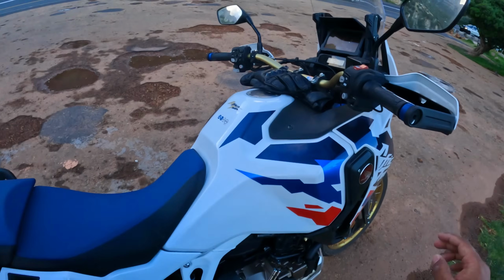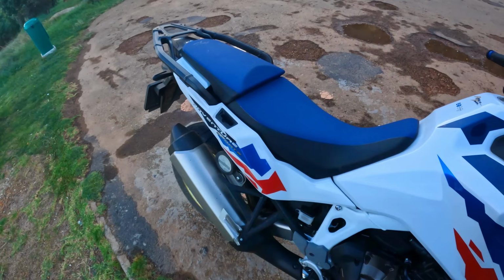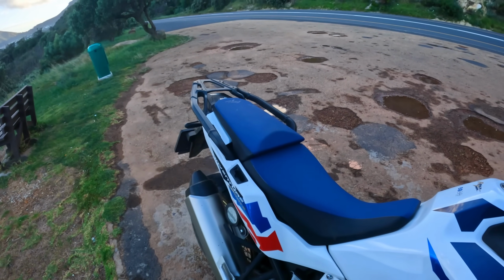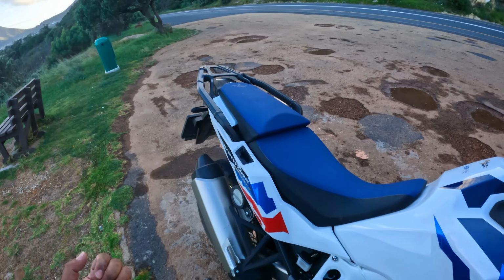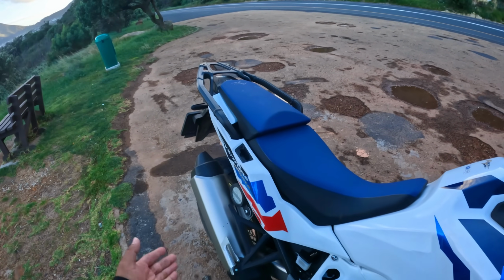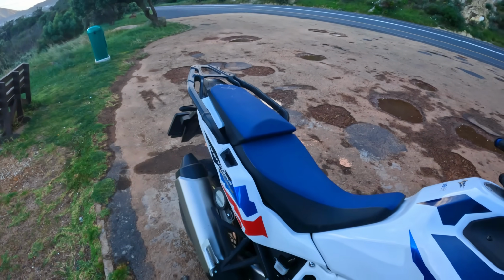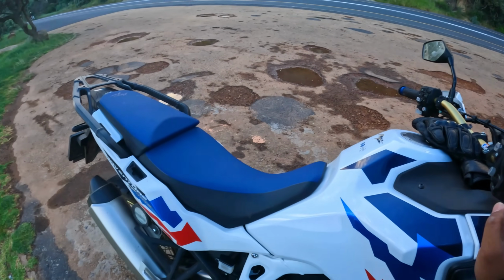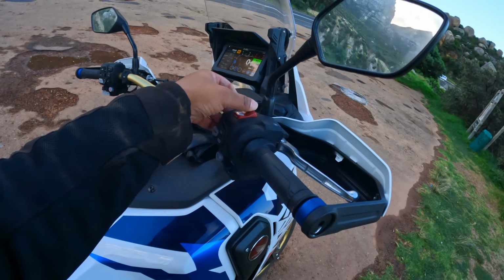Beautiful sounding bike, as you can hear. It's got a stock exhaust. I don't think it needs to be changed. Listen to that, so grunty. You can hear the punch and how aggressive it sounds even with the stock exhaust. I wouldn't change it, it's more than enough. But if you do want something louder and gruntier, you do have that choice. Switch that off.